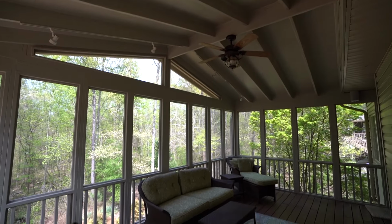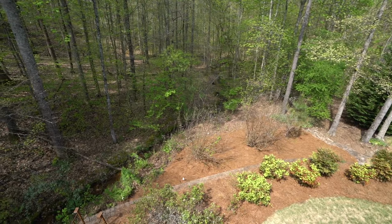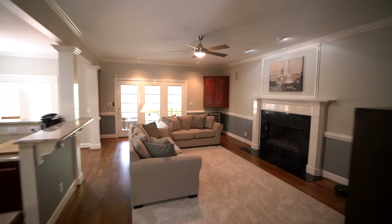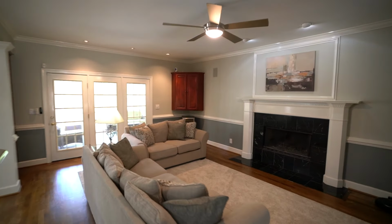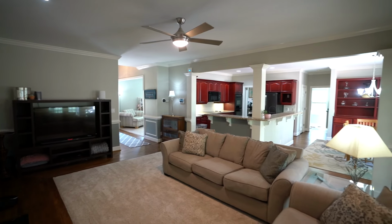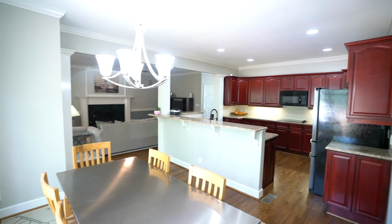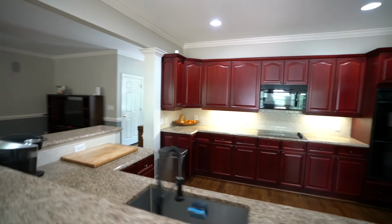The back porch is fantastic, overlooks your beautifully wooded backyard, fully covered and screened in. The basement has a full in-law suite with bedroom and a kitchenette and a big workout area right now, but has a huge den area, massive 2-car garage, plenty of storage. This home has been very well cared for.